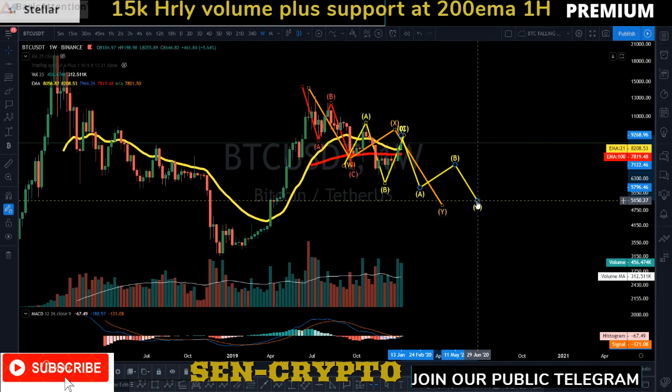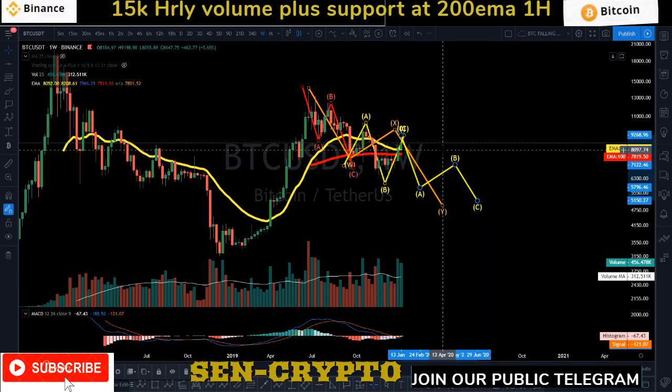The WXY correction, you guys are going to be like, you keep expanding your WXY correction. We thought you already got your Y correction, and you're coming back up with another WXY correction format. But that's the bigger picture. On the lower degree, we're getting a WXY XZ correction, but on the weekly time frame, we're just getting a WXY WXY correction. You've got to understand the difference. If you don't, join our premium member and we'll talk about it in detail.